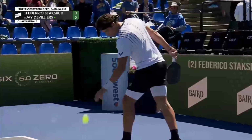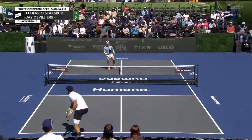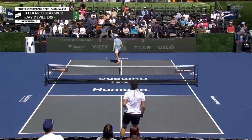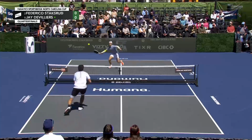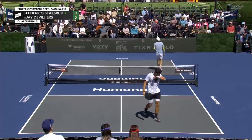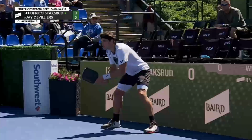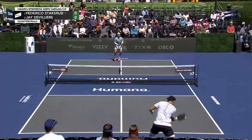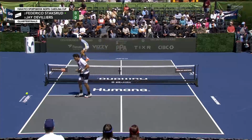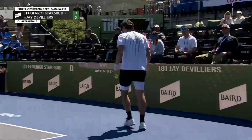0-0. Oh, that lands in. That was not a good slice from Jay Devilliers, who really has been switching back and forth between one-handed backhand drives and two-handed. I mean, you're lucky to have one good shot. He's got two. Yeah, there's that reach. I mean, unbelievable. It's quality footwork and full stretch.